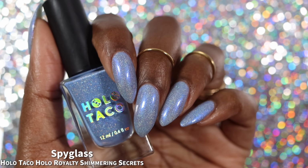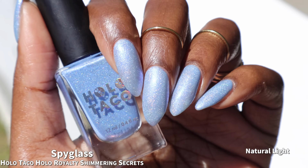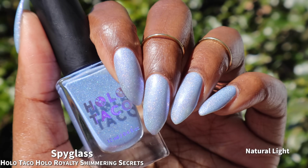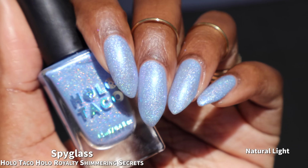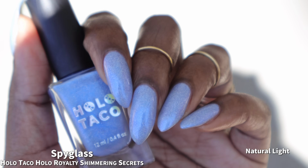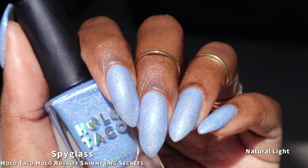So I am going to call this one a 2 to 3 coater depending on your own personal preference. The shimmer in here is very pretty. It gives the polish a very nice overall glowy look. It did seem to be a little bit of a color shift in the shimmer. I was seeing a blue to a purple. It's not a super in-your-face color shifty moment. It's very subtle.